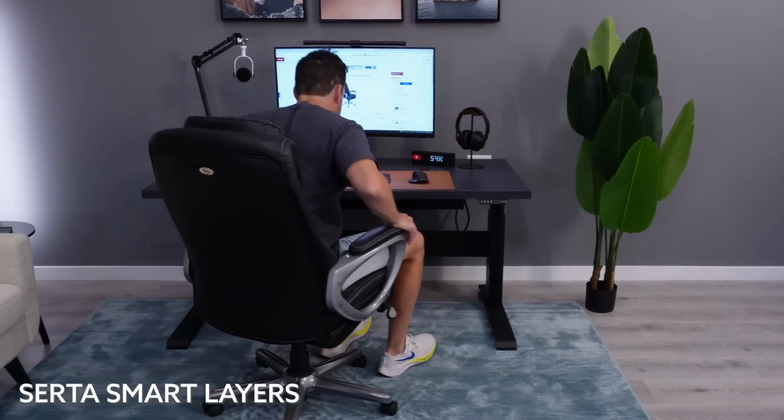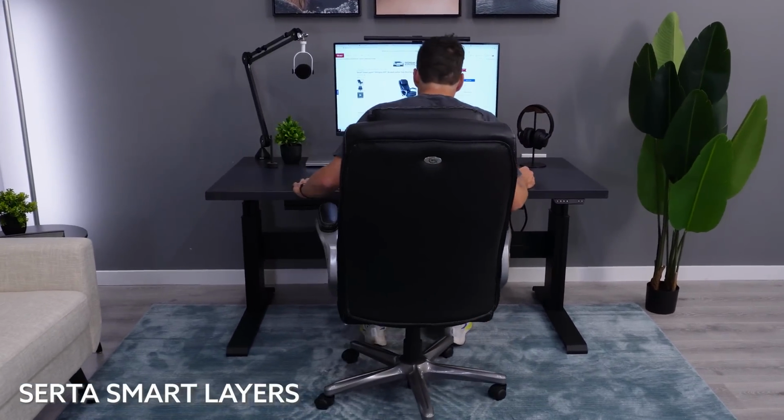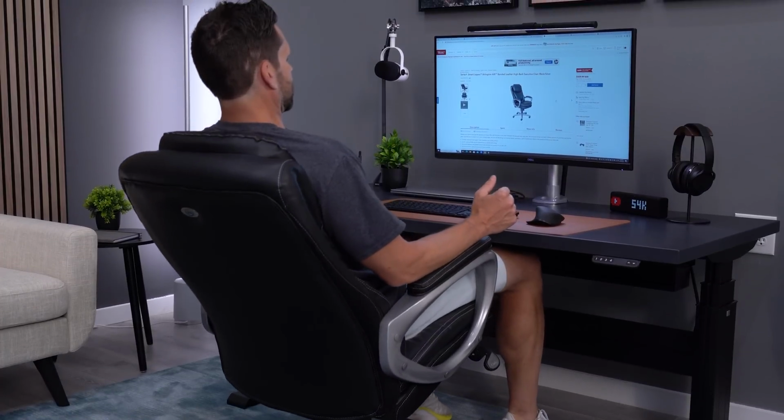The Serta chair is one of those chairs that I could potentially work in, so I can't go maybe as low as an F tier on this one, but it's terrible. Just nothing about this really fits me.